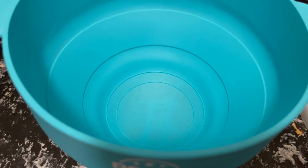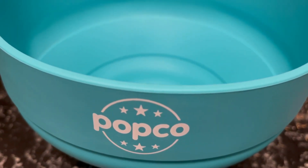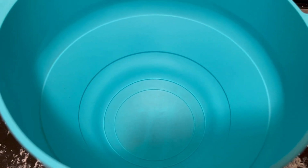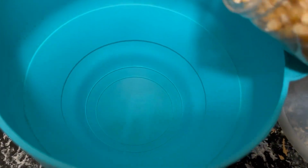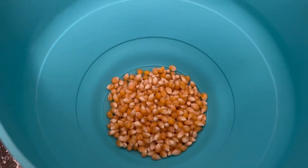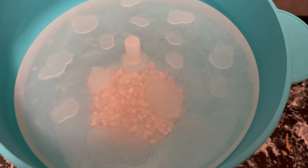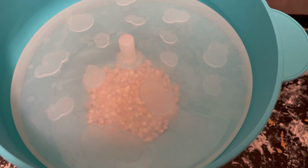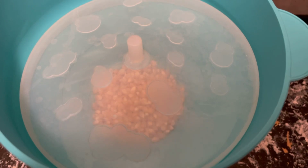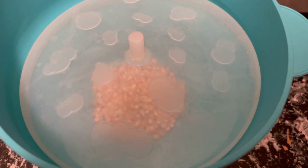So I'm going to make a snack right now. It's a low point snack. I'm going to use this popcorn maker by Popco, and I'll show you how simple it is to make popcorn with no oil. You simply put the popcorn in the bowl, so about that line, and you use this plastic lid and you put it in there. And then I put it in the microwave for 3 minutes, and when it stops popping, I'll pull it out. And it's no oil and it pops perfectly good popcorn. Only 2 points for 3 cups.